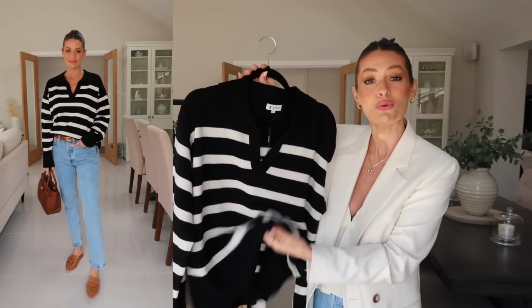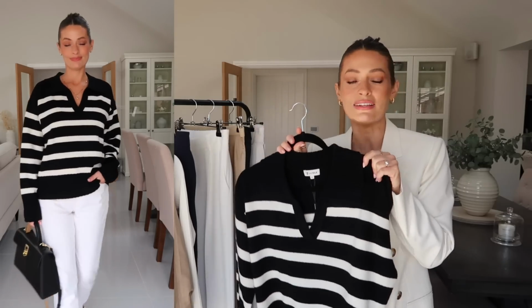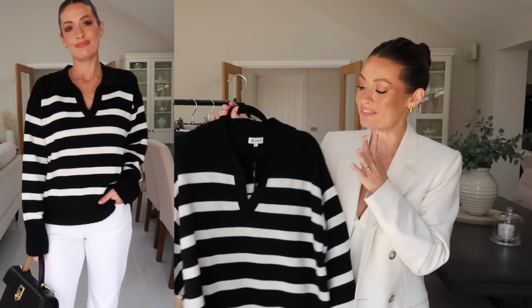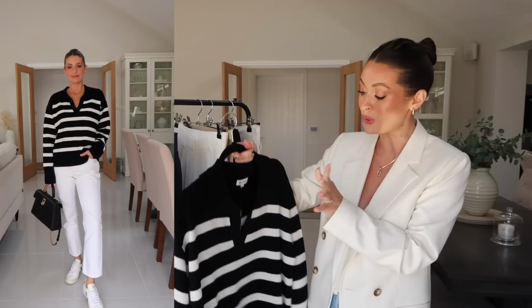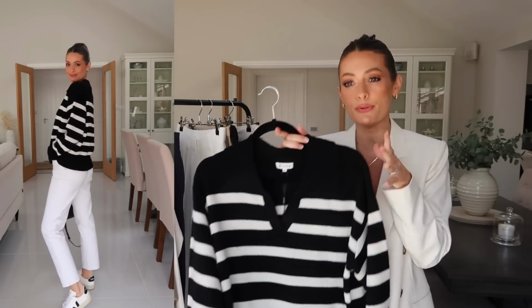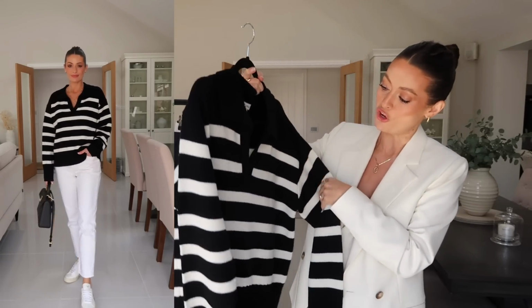But it would also look cute just tucked into a pair of shorts as the weather gets slightly nicer, but you need a bit of warmth of an evening. I think this would look nice styled with a pair of shorts as well. It would look lovely styled with these white trousers too. Just one of the pieces that can be styled so many different ways. Just a really beautiful, lovely quality, classic wardrobe staple.